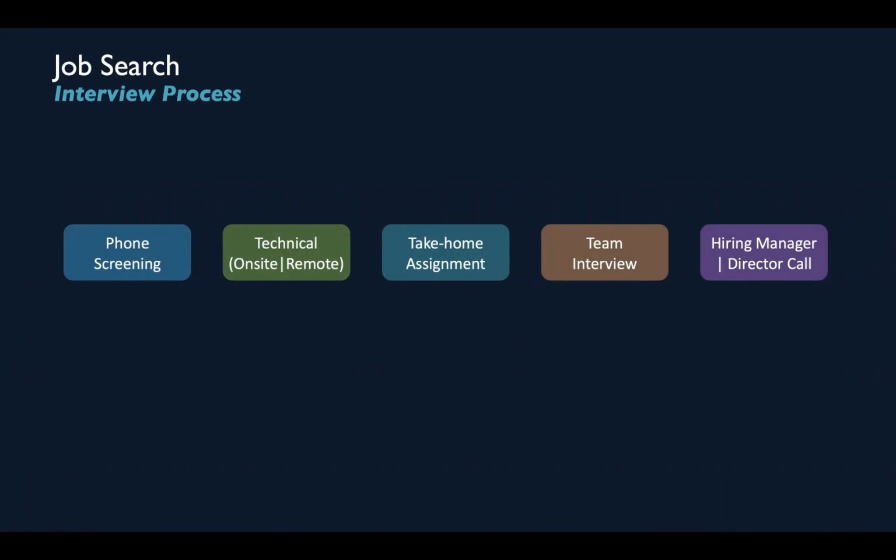So they'll give you a take-home assignment and ask you to complete some sort of data analytics or data science mini project and submit the solution within 3 days. And they also sometimes ask you to prepare a presentation, right? And then you get interviewed by the team or by the senior leaders.